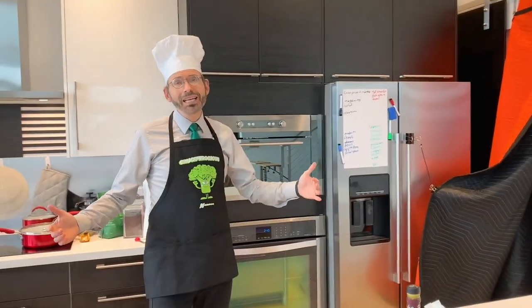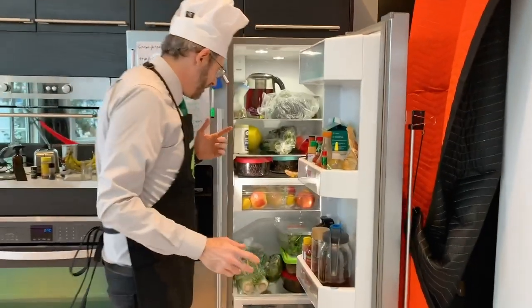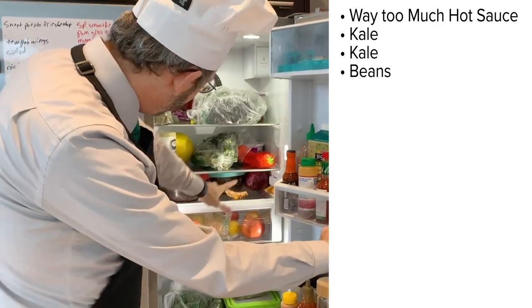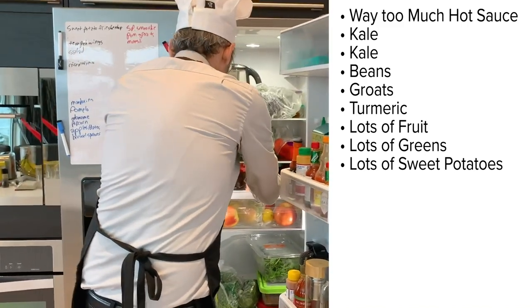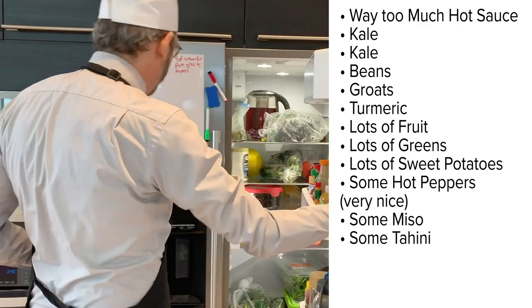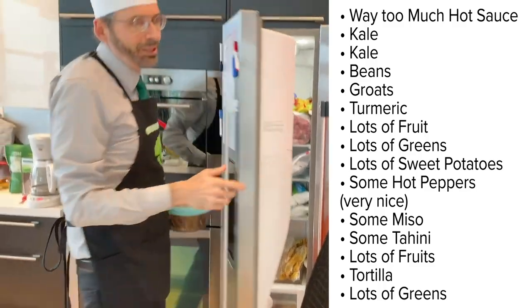I was going to wait for the groats to get done, but I realized, of course, I have groats in my fridge, because, of course, I always have groats in my fridge. So, ready for a sneak peek at Dr. Gregor's refrigerator? See what we have in here. Way too much hot sauce. Kale, beans, groats, turmeric, lots of fruit, lots of greens, lots of sweet potatoes. And then some hot peppers in the back there, really nice. Some miso, some tahini, and of course, lots of fruit, tortillas, lots of greens, you know, typical.